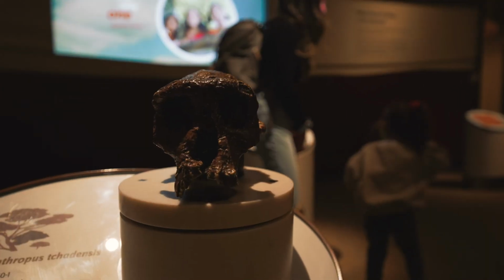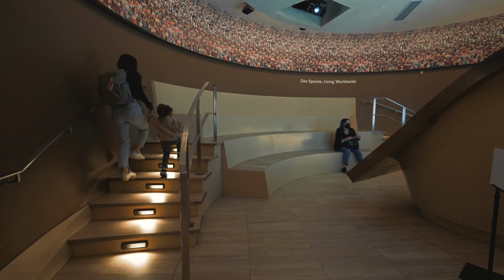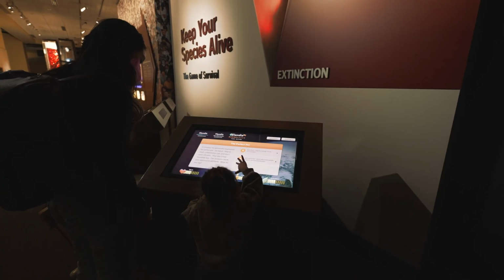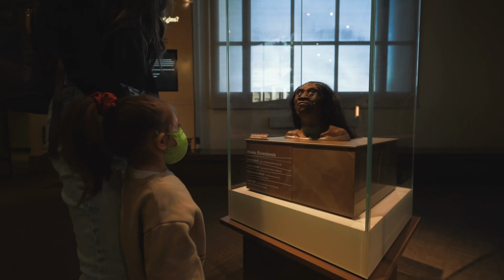The last section to explore on the first floor was Human Origins, where you'll learn about our ancestors and how we're all connected. Plus, you'll learn about other closely related hominids that went extinct.